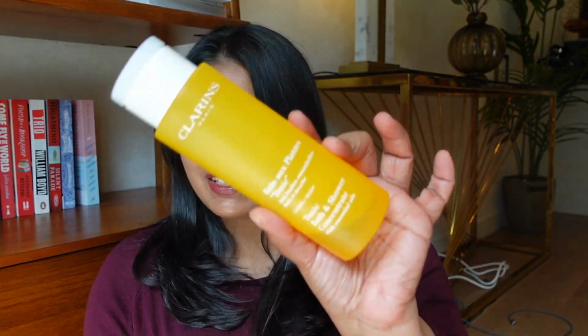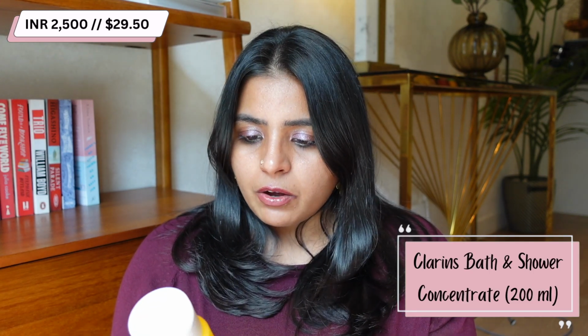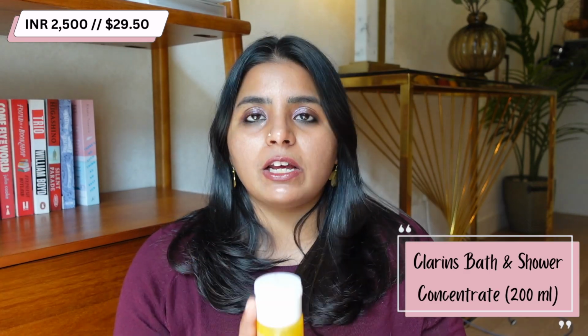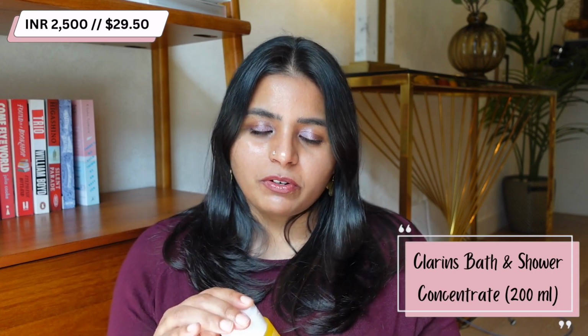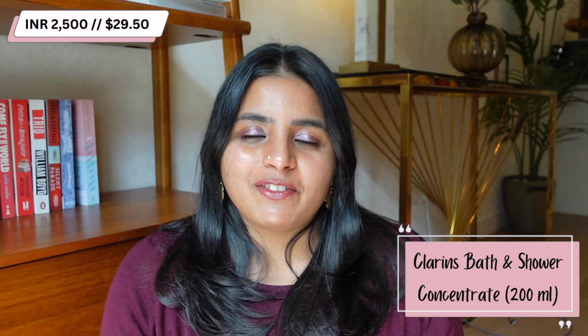Finally, on to my last empty. I have an almost empty. This is the Clarins Tonic Bath and Shower Concentrate with essential oils. Now, there are two versions of this, one in the yellow and one in the blue. I've used the yellow once before, so this is like my second or third bottle. This is a pricey-ish bottle, but honestly, I think it's the best shower gel I've tried.